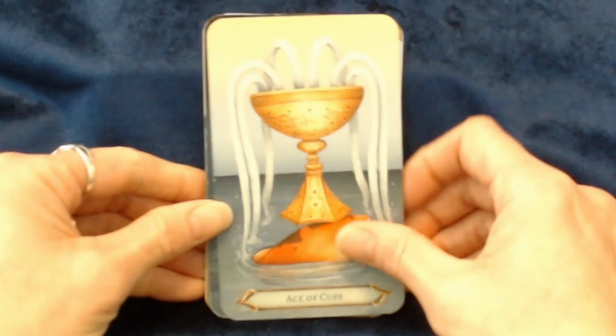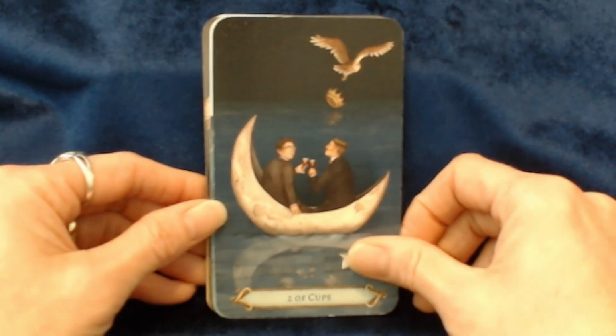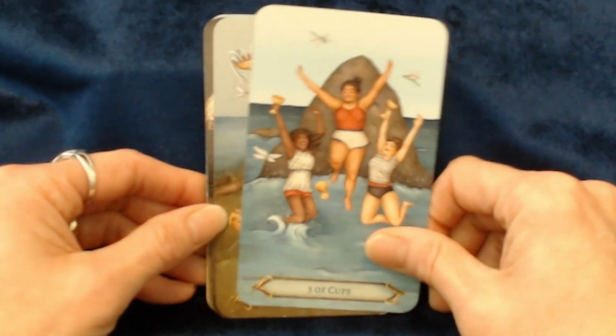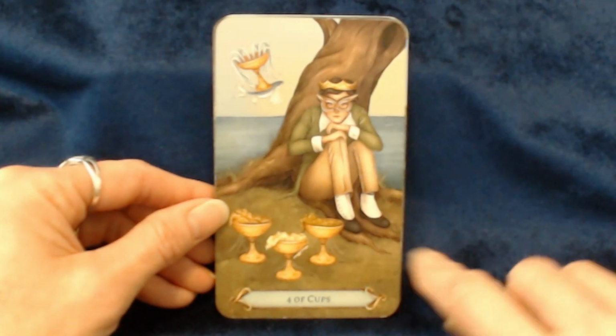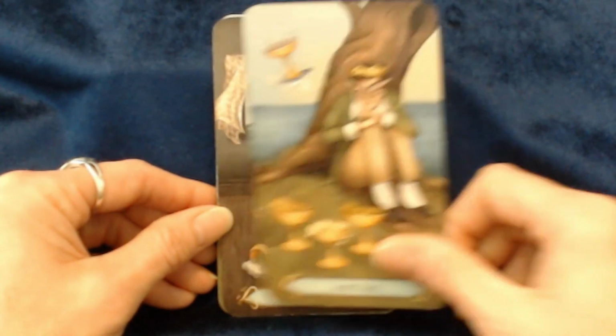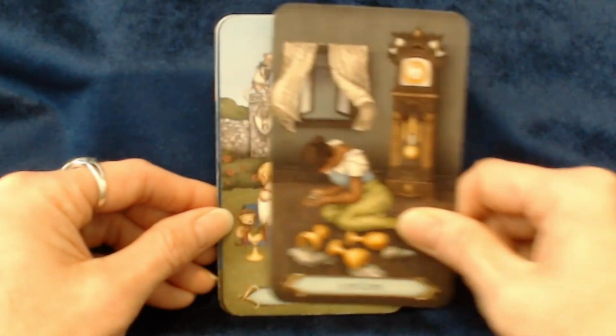Here's the King of Wands. We'll move on to Cups. A little inspiration there. Notice the owl's lost his crown. One thing I enjoy about this deck is all the shapes and sizes of people that they use as the figures. Notice that there's a little bit of cobwebs here around these cups, kind of indicating stagnation, timing.